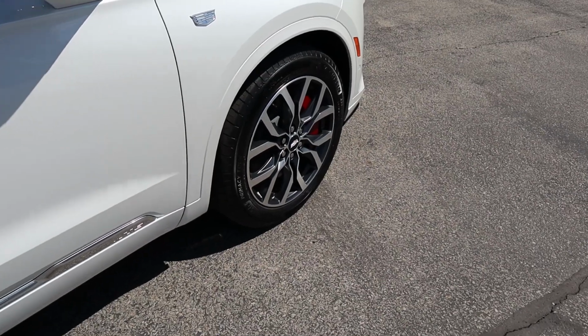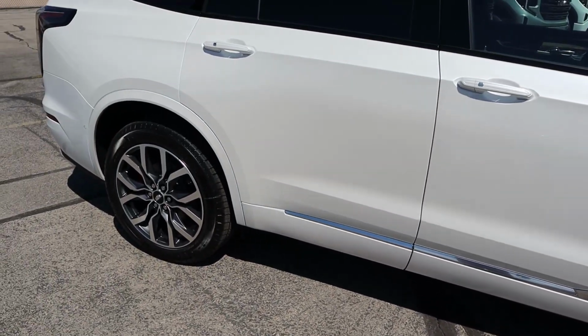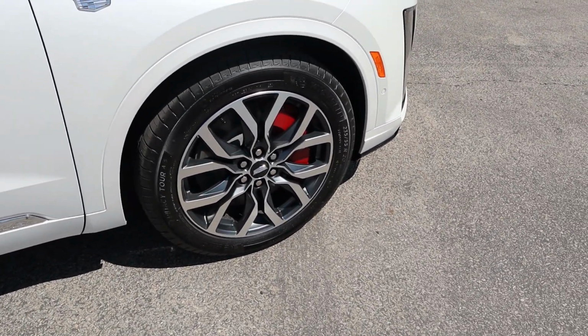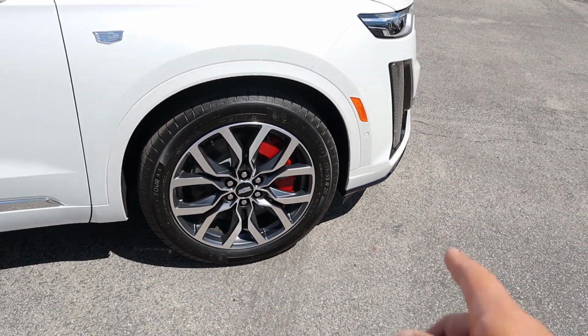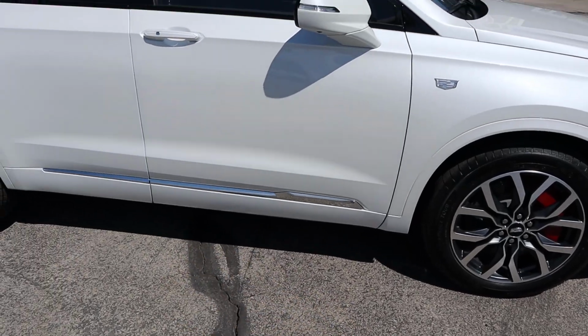Now on the side here, our tire and wheel setup is 235 by 55 by 20 in the front and over in the rear. And you can see here with the wheels, you got the silver with the metallic gray. You got the red brake caliper as well, which is really cool if you ask me. Got these nice body painted fender flares. You can see the Cadillac badge there. Got the chrome trim on the side.